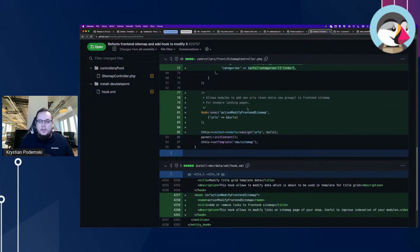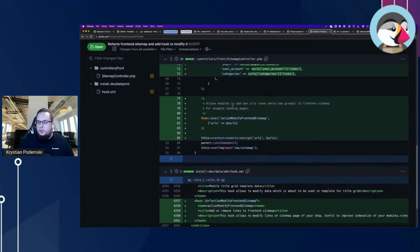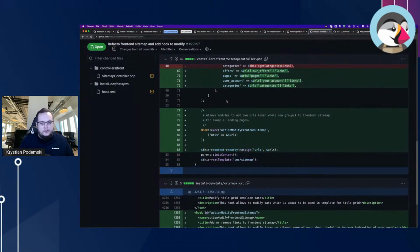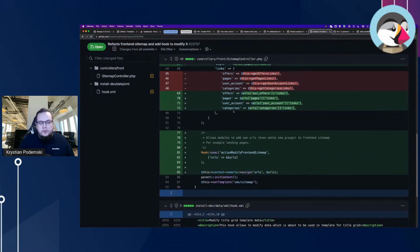If you think about the sitemap generated for Google, which is sitemap.xml, this is available by default if you use the default module from PrestaShop, which is gsitemap. You can do that already using the hook that is coming with the module.